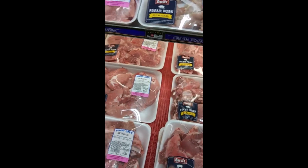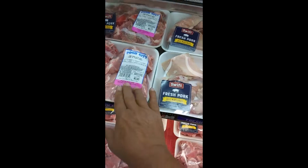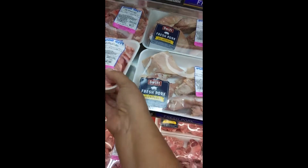Something to last us till payday. This is all just the bones over here. If you buy this, there's a lot of meat on this packet, even though it says 285. It says bones, but it still has a lot of meat. So I'll take it. Skip the beef section because it's just very expensive.